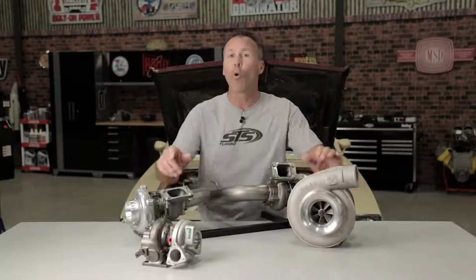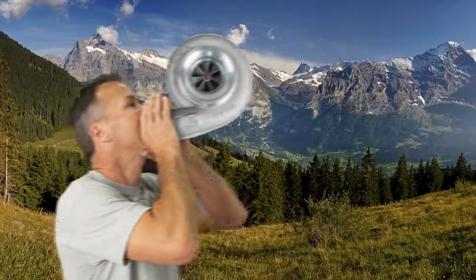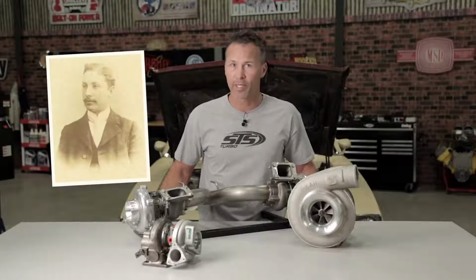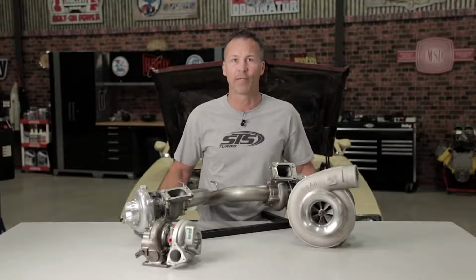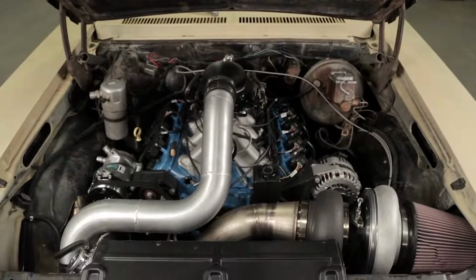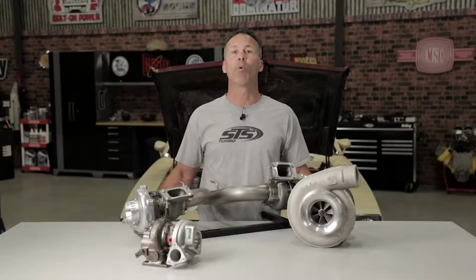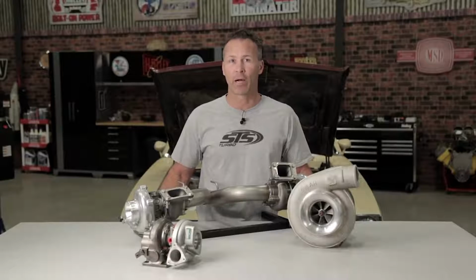Turbochargers, big or small, we love them all. Let's give a big shout out to the Swiss, not only for their fine chocolate, but also for giving us Alfred Büchi. Because of the Swiss engineer, turbochargers have been increasing horsepower since 1905. And since their invention, they've become one of the most popular methods of forced induction available. Adding more air and more fuel to your engine is a surefire way to increase the horsepower output.